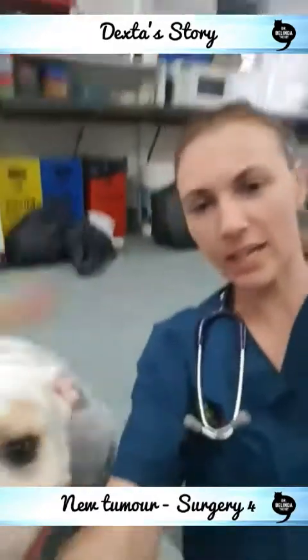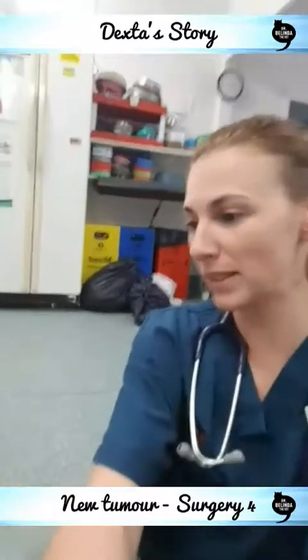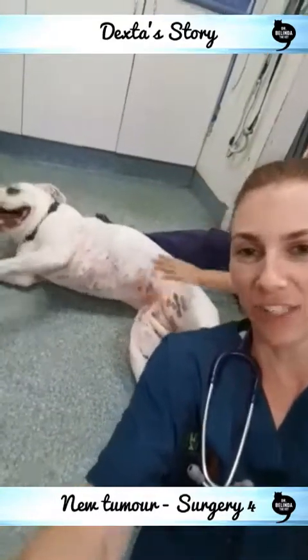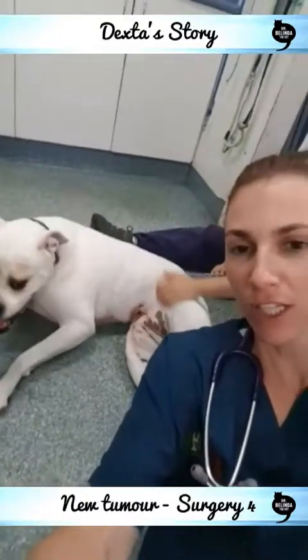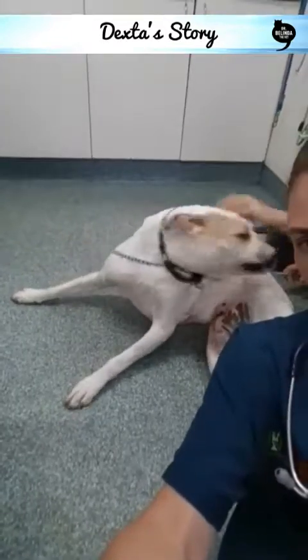Good morning, this is Dexta. Oh, hello Dexta. Dexta is here to have a suspected cutaneous haemangiosarcoma. So she's having a cutaneous haemangiosarcoma removed. She has previously had squamous cell carcinomas removed as well as had 2 big skin flaps.